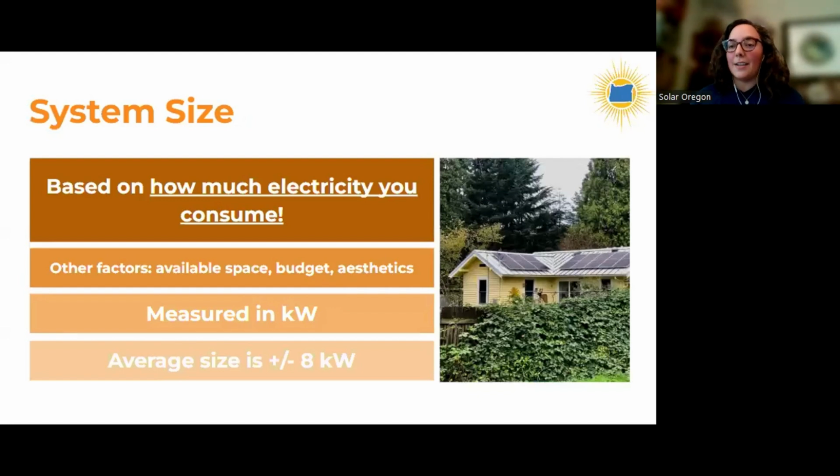So how do you decide how big of a solar system you need? Because solar is so customizable, there are many different options for sizing and configurations. And the biggest factor that's going to impact how that design is put together is looking at your electricity consumption. So when you look to get solar, you'll be sharing previous energy bills with your solar installer so they can see what your consumption is and look to match a system to fit your needs.